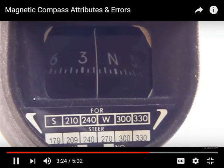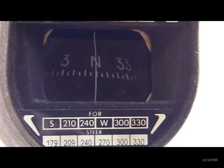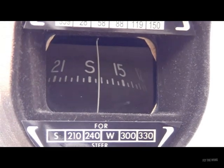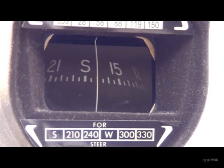Roll out before your desired course, anticipating that lag. When turning to south, roll out after the compass turns to a heading about 30 degrees more than your desired on-course heading to account for the lead of the compass.